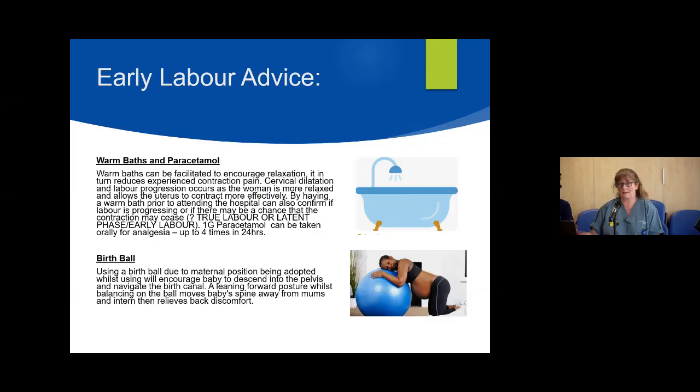Adrenaline comes when you're scared and stressed. Oxytocin builds when you're relaxed and in a nice calm environment. So that's what we're aiming for. Birthing balls also are quite useful because we're thinking about your position as well. So I always say to my ladies, knees lower than hips in whatever position you're in.